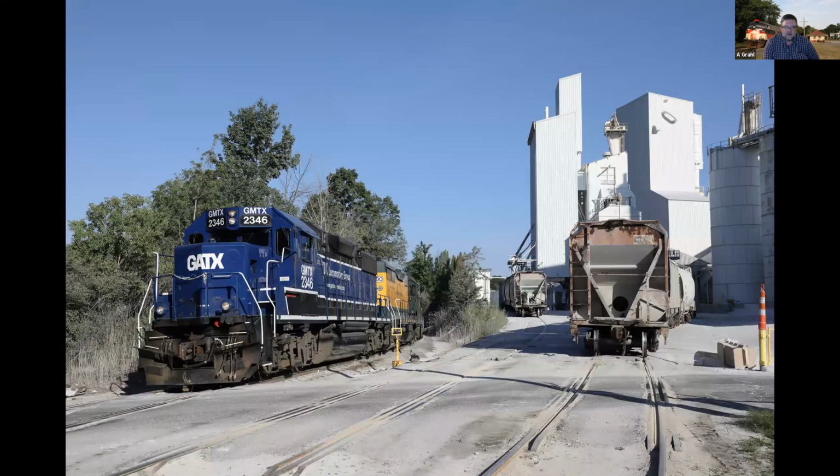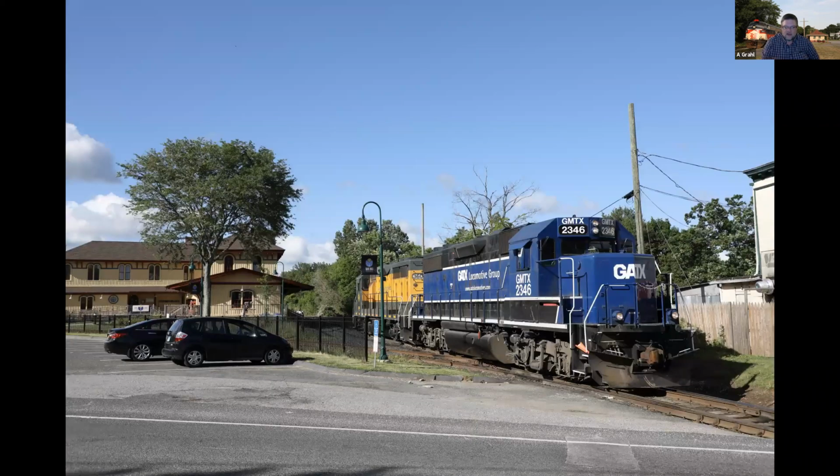Specialty Minerals with one of the leasers. And this is on the main line, ready to depart north. This is a combination of maybe 3 chases in 2020. One time, unfortunately, had light power, but I kind of like this blue and black GATX engine.